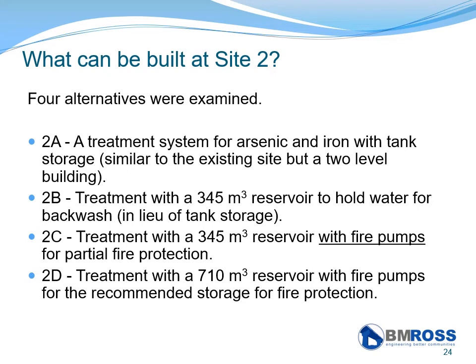So we next looked at what we could build at Site 2. We refer to these alternatives as 2A, 2B, 2C, and 2D. 2A is really just adding treatment for arsenic, adding filters in a building at that location, and those filters would treat for arsenic and iron, but we would still have tank storage similar to the existing site. In this case, we could have a 2-level building. We could have an excavation such that we could set the tank on a lower level and have a common roof line. So it would be a better looking facility.